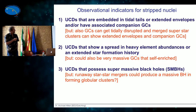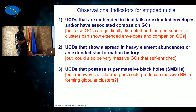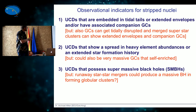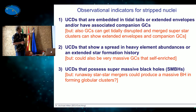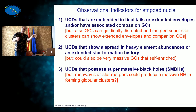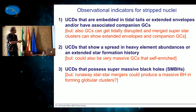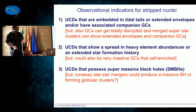And in principle, I think there are three ways how we can try to find out whether one of these ultra-compact dwarfs is a stripped nucleus. So we can look for UCDs that are embedded still in tidal tails or extended envelopes, or even have some companion globular clusters around them. There's always a little but, because also in this Antennae scenario, if you have seen it, there are a lot of globular clusters or star clusters that form one big object. There can be, in principle, still companion rest star clusters around it. Or also a big globular cluster, in principle, could have tidal tails if it is dissolved.